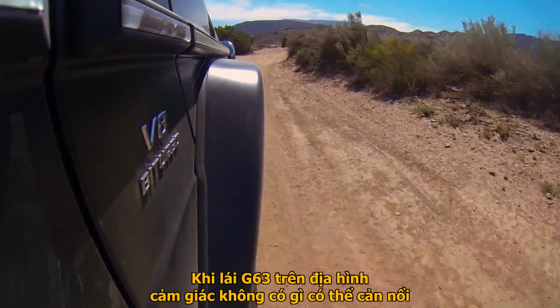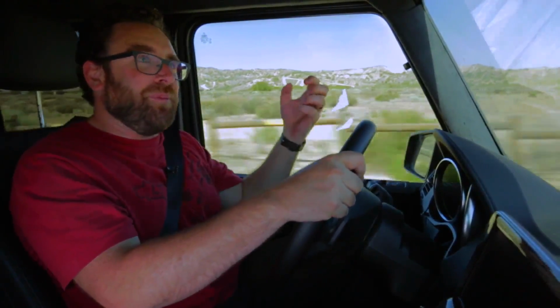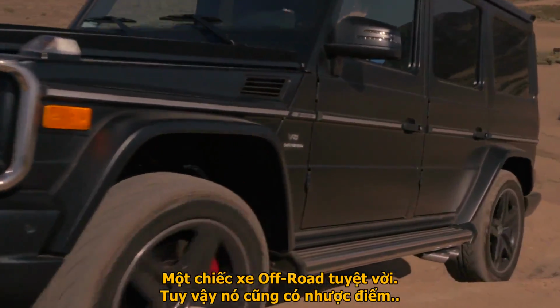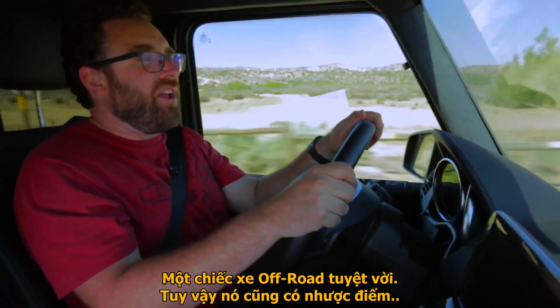When you're driving the G63 off-road, you are overcome with the sense of unstoppability, imperiousness, if you will. It just doesn't feel as if anything can slow this truck down. And very, very little can. While it is very good off-road, it's not perfect.